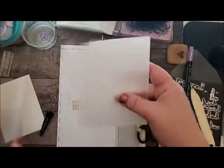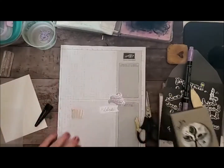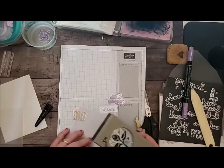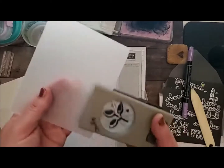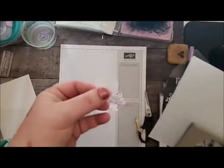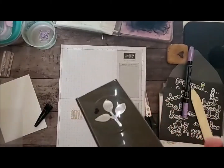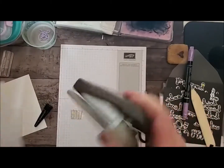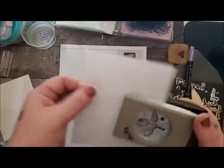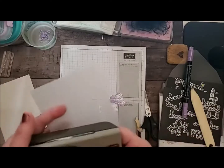Okay, oh, I forgot to cut my vellum. One of the fun things to add, vellum is one of those must staples. If you've got a lovely punch, you can add it to just about anything. I just absolutely adore it. So I'm just going to use our leaf punch. It's the one that coordinates with the Painted Harvest set, so it's in our current catalog. It's a great little leaf, and it's one that they actually used in that picture.